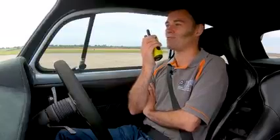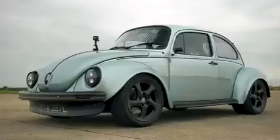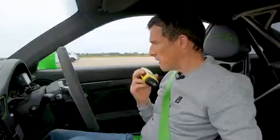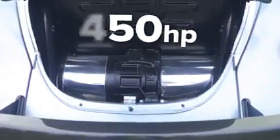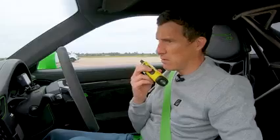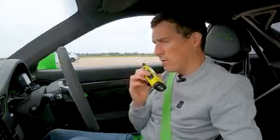I've brought the great-grandfather of that car. It's a 1972 1303 S, but instead of S for slow, this time it's S for Model S motor, because that's what I've got in the back. So how much horsepower and torque you got then? So horsepower-wise, I've got about 450 horsepower and about 675 newton meters of torque, which is about 10 times more horsepower than the original petrol engine that was in it. Yeah, because Beetles are slow. Unless they're Porsche Beetles. So I've got more power than you, you've got more torque.